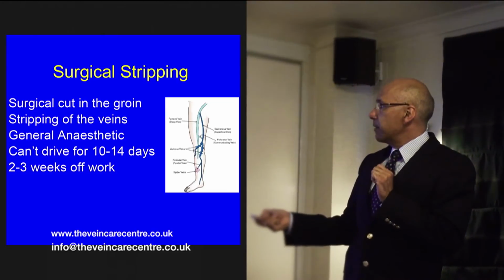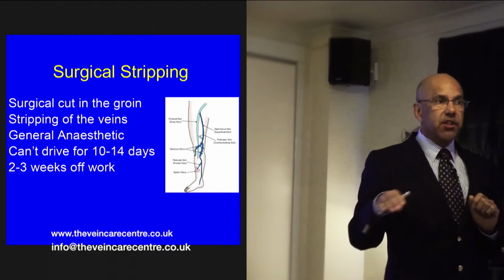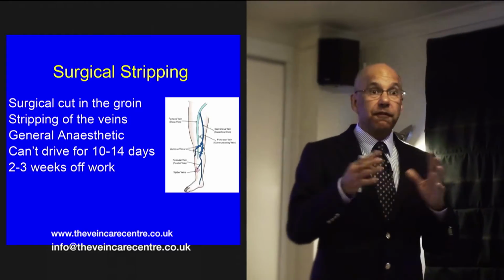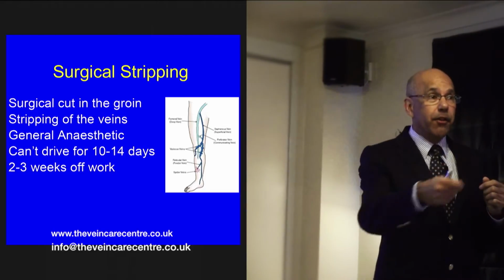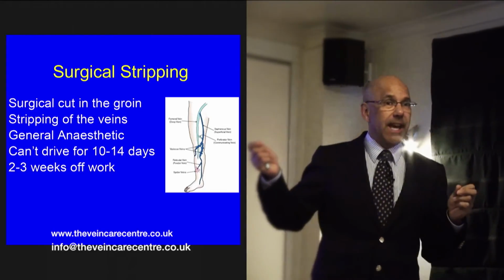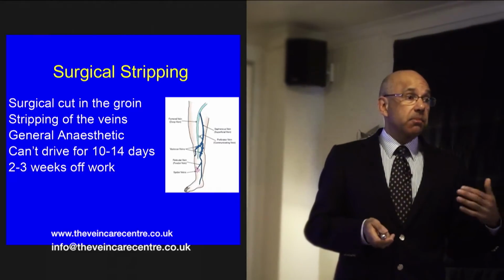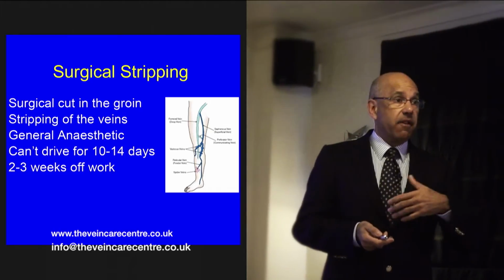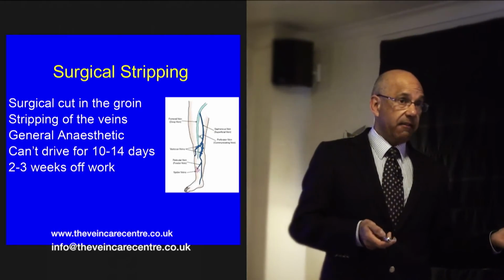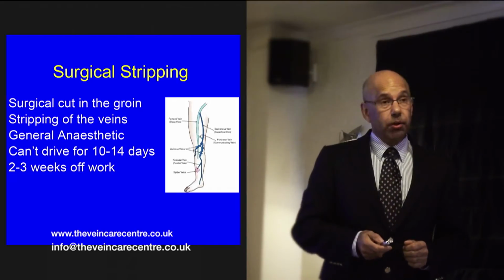The surgical wire often travels down to the ankle or into the calf. Another surgical cut is made in the calf to find that wire, and then the surgical wire is pulled out. A lot of you are cringing now at the sight of that, or the description of that. Yes, it wasn't something that most people wanted to have done. Very few people wanted to go into hospital and have a painful cut in the groin and their veins pulled out.